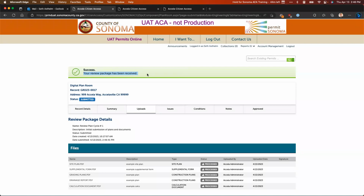The county staff will be alerted. They'll be able to review it. Again, if they still find anything that's incomplete, they'll let you know. You'll receive an email letting you know the details, and you'll go back and forth as many times as necessary to get to that complete application. And then once everything is complete, the process will move forward through fee collection and ultimately be routed for review.